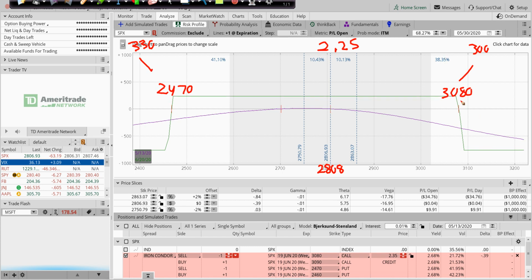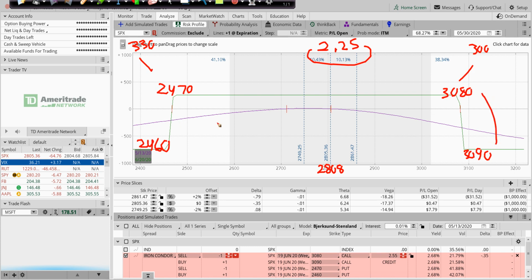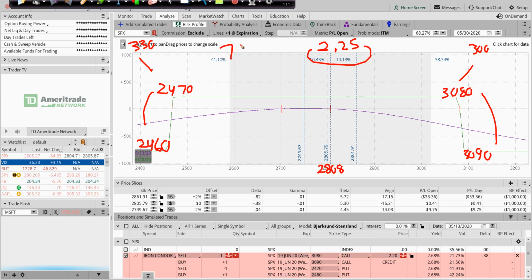And again, on the upside, I'm selling the 3080 calls, buying the 3090s, in the June 19 expiration about 37 days out. And on the downside, I'm selling the 2470 puts, buying the 2460. So I'm bringing in about a 2.25 credit. And because the credit spreads are 10 wide, my risk is $10 minus my credit, which would be $7.75.